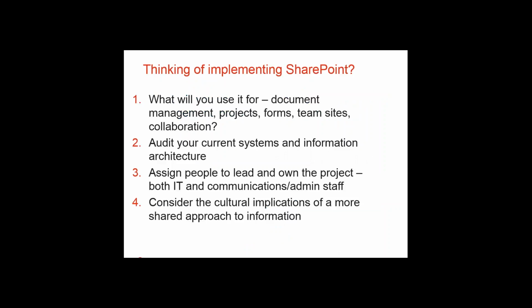So things to think about is, as I was saying, what are you going to use it for? And this is different for each organisation. And what are your current systems and information architecture? So have a look at your current folder structure and go, is that still suitable for us, or does that really need a tidy up? And 90% of the organisations we work with, their folder structures are a mess, so they use it as an opportunity to tidy up.